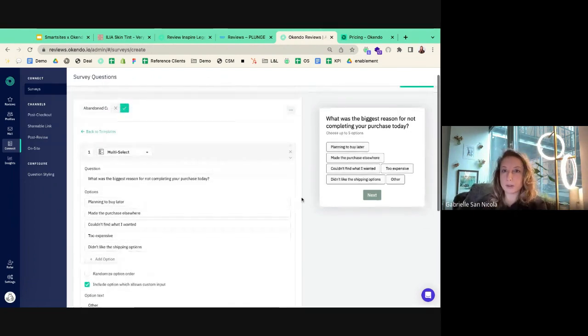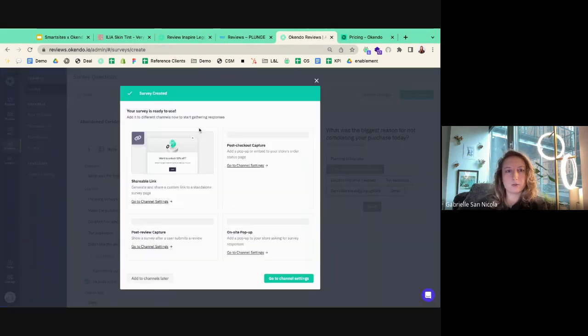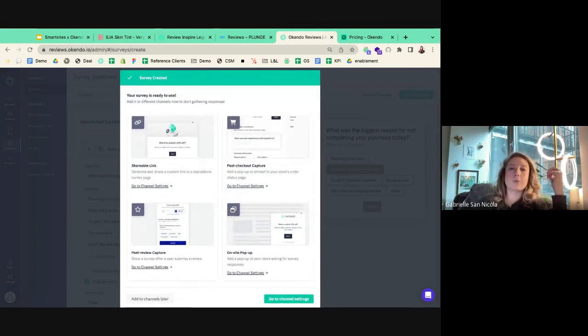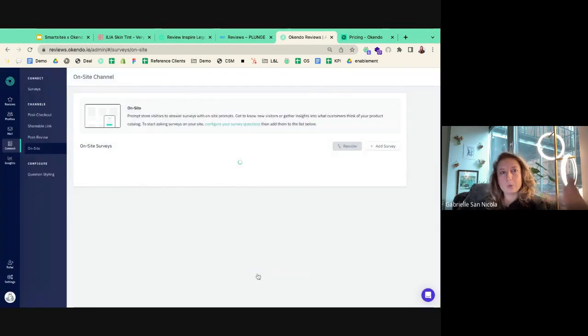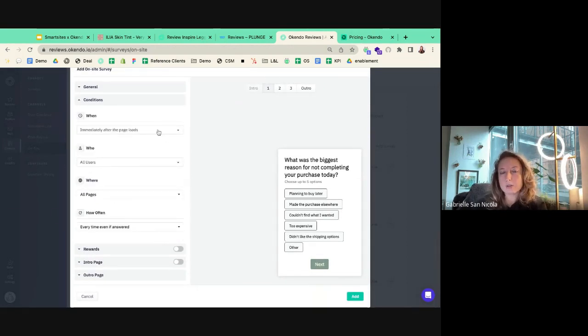Once you're happy with this, you would just have to save it. And then we're going to figure out where we're going to place it. You can put this on a shareable link, post checkout, post review, or on-site pop up. And then we'll determine what kind of filters would apply. You can also make sure that you have everything styled, and any conditions, so immediately when something happens, this is when the survey would pop up, where and when. But it really is meant to be very plug and play. All you need to do is go through, make sure it looks like what you want it to do, and then hit add.